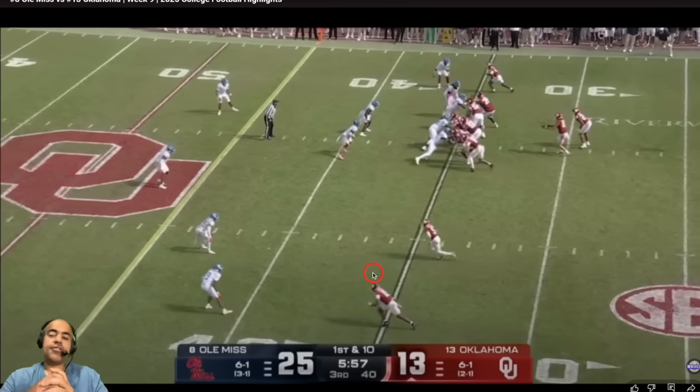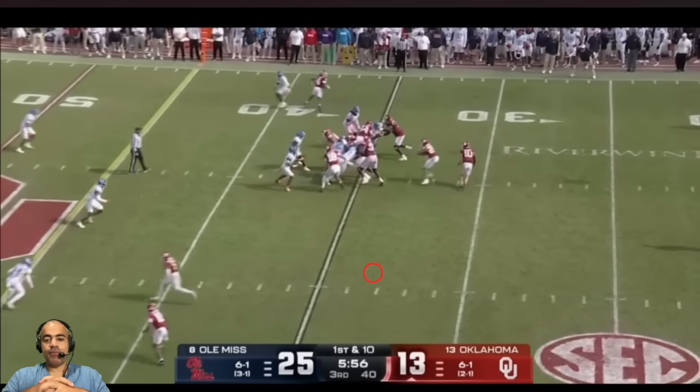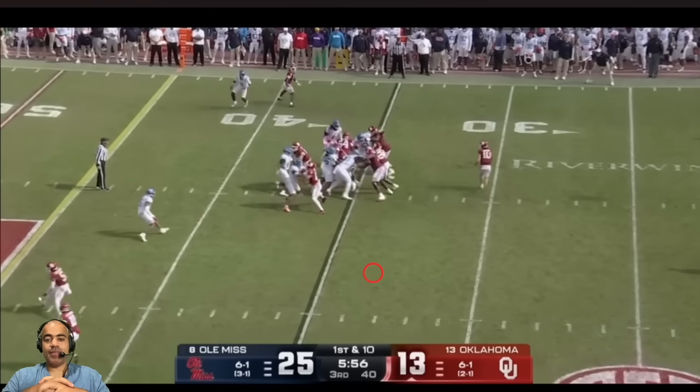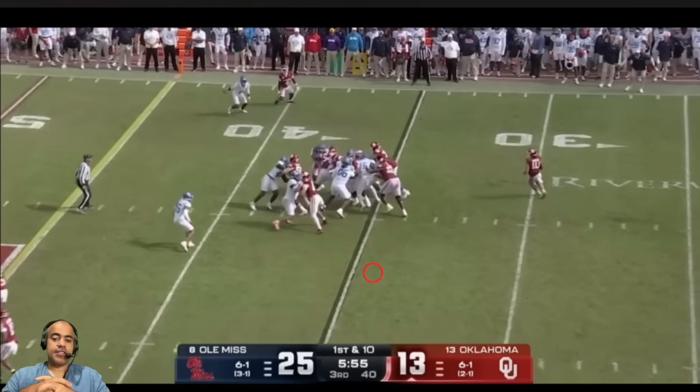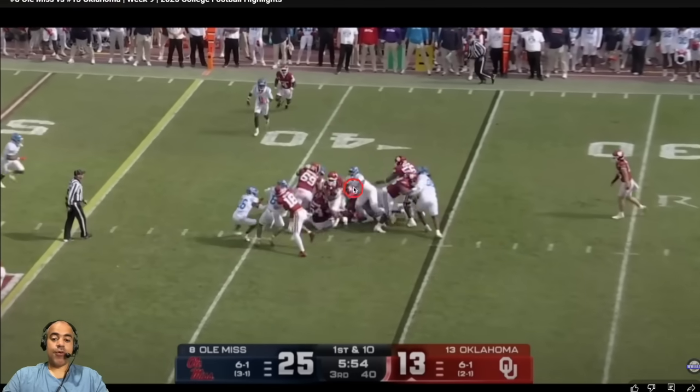Now, Oklahoma, you are given a lifeline here. I keep calling him Mario Anderson. But Xavier Robinson said, look, you guys go get Jaden Ivey in the portal. I'm still going to be the lead back for this team.